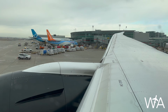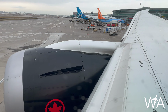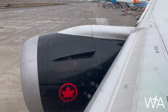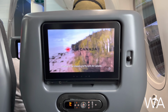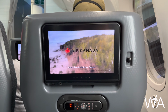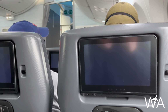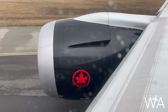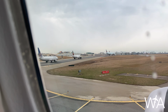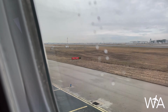With the engines up and running and the safety information video underway, we're beginning our taxi over to the threshold of runway 24 left in the southeast corner of Pearson Airport. After a short delay at the runway due to some bird activity in the area, it's finally our turn to go.